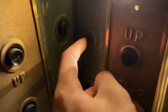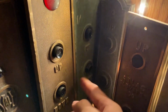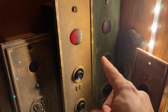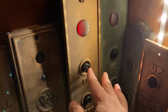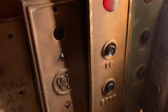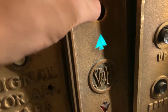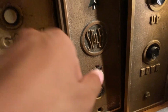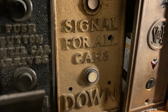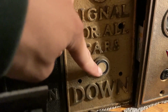This came from Tyler. CJ Anderson call stations. So this one used to look like that, but I restored this one, so it looks very nice now. It's got an in-use light right there. Right here we have a Staley call station. This is one of my favorite parts. And then I'm not sure who makes this button, maybe Otis, but they call these mother of pearl buttons.